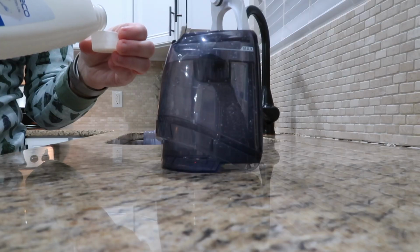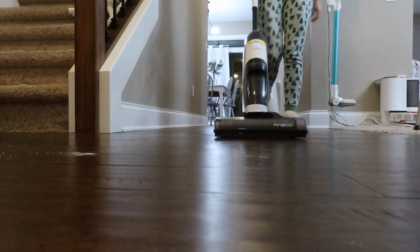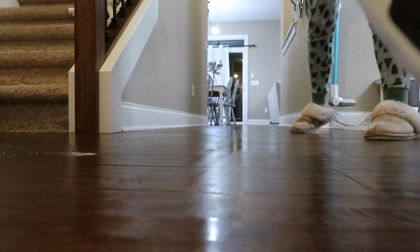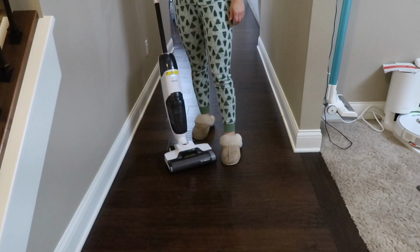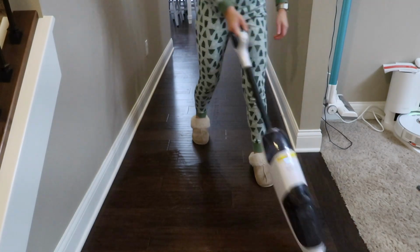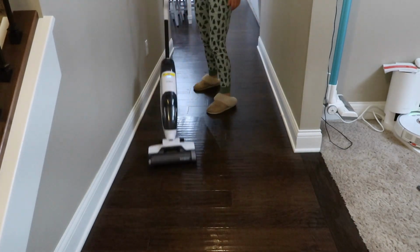So I was going to do that, and then I was going to run my Roborock S7, which is a robotic vacuum and mop, and they wanted to send it to me and work with me, but I was like, okay, let's test it out first. So I've been testing it out for a couple of weeks, but we had some family over.